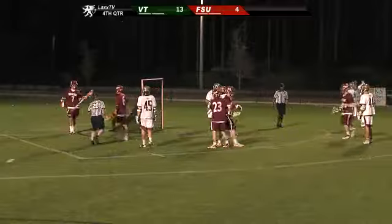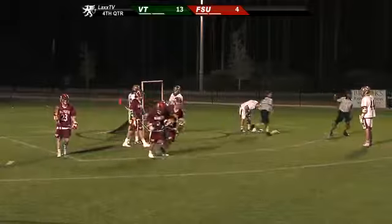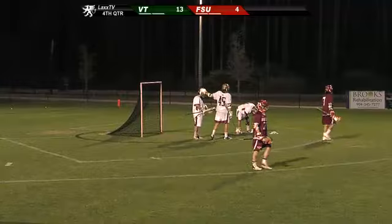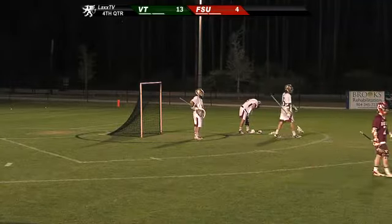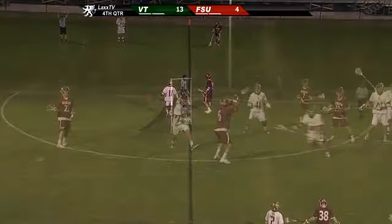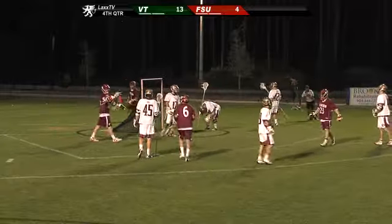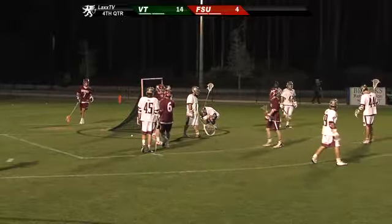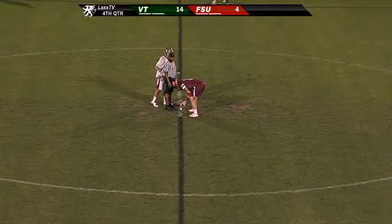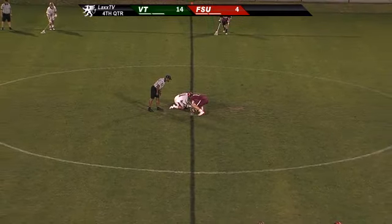Great shot on the wing from number 6, Brent Sikora. A bounce shot that beats the goalie over his head and adds insult to injury, with the Hokies going up 14-4. Hokies really taking advantage of Florida State being down. Yeah, real nice shot off the wing by Sikora. Florida State really just nobody picked him up, and he was in close enough with a good enough angle. Took a nice hard shot.